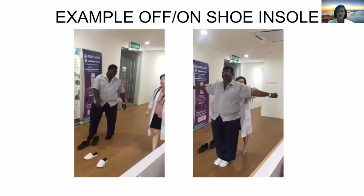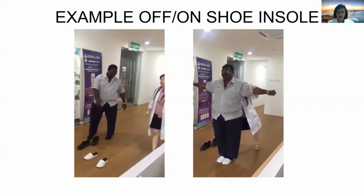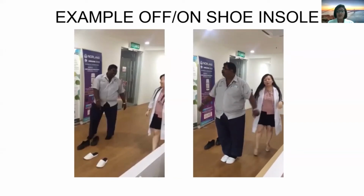Now, the client is asked to wear a shoe insole and stand straight, lift his arm 90 degrees to his ear level. Doctor will push his hand against the resistance to check the same energy and balance level. From this video, it shows how fantastically our shoe insole benefits the client to be energized and well balanced.